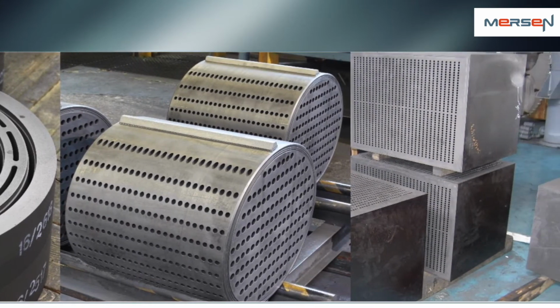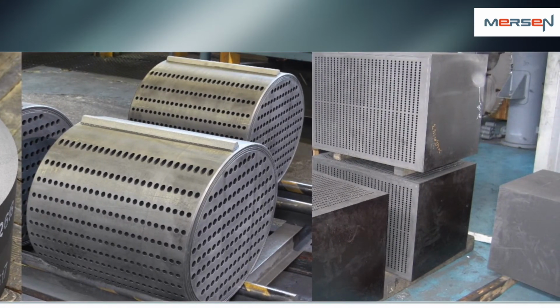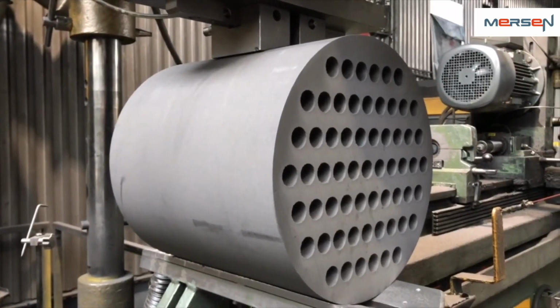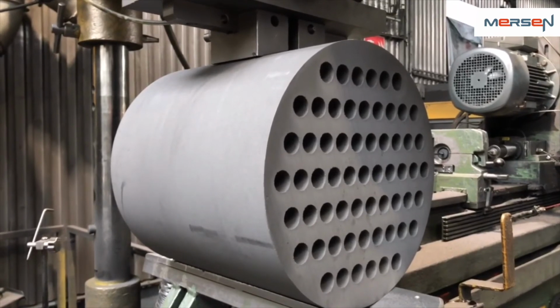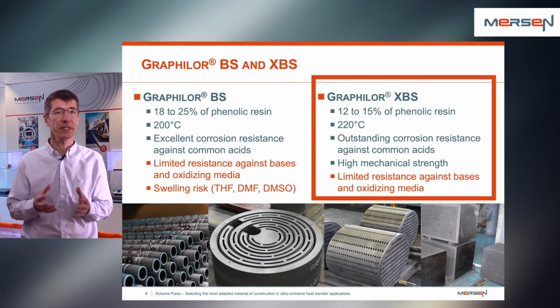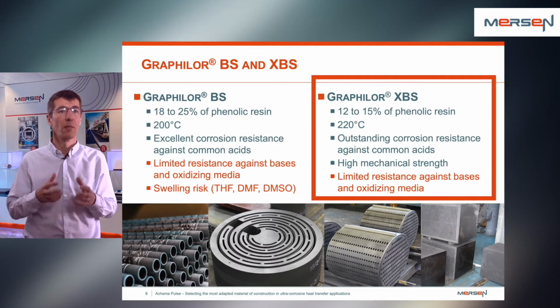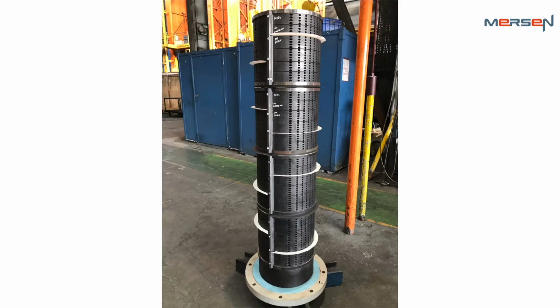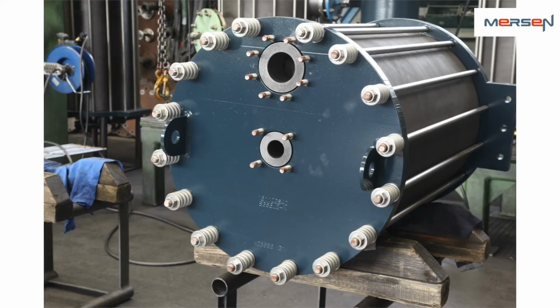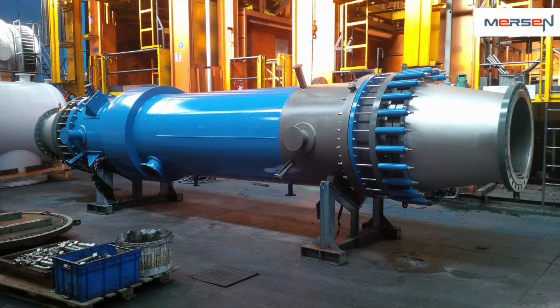It has an even better corrosion resistance than Graphylor BS against common acids. It has a slightly better resistance than Graphylor BS against bases and oxidizing media. Graphylor XBS is dedicated to the toughest but non-oxidizing ultra-corrosive applications. Mersen manufactures cylindrical block heat exchangers, cubic block heat exchangers, annular groove heat exchangers, and shell and tube heat exchangers in Graphylor BS and XBS.